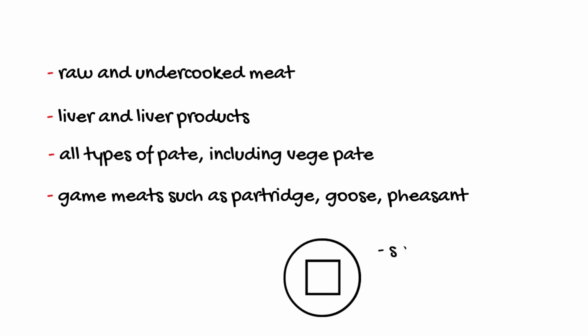Now, there's a certain list of meats that we can be careful with. So that's cold cured meats such as salami, pepperoni, chorizo, prosciutto. So those would be things to be careful with rather than to strictly avoid right off the bat.